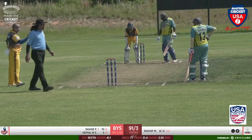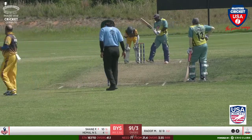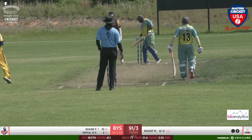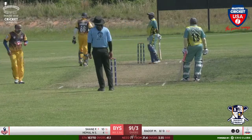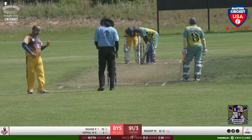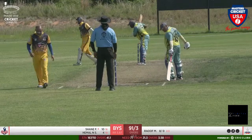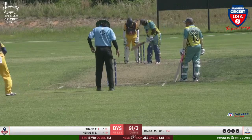Rauf is bowling from the far end. It's Shane on strike, and Shane is batting on 10 of 15. At the other end, Hemal is on 4 of 10 balls. Rauf to Shane. This one is well bowled, beaten outside the off stump. That was a good ball by Rauf. Lucky for Shane not to get the outside edge. Rauf to Shane. This is again outside the off stump. Let go by Shane. He was thinking of playing the cut shot, but in the end, he let it go.